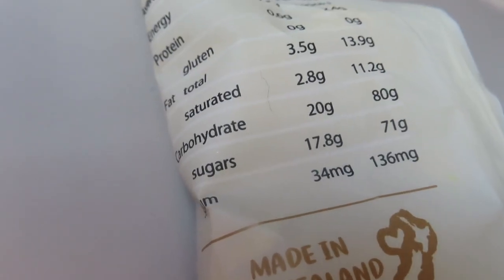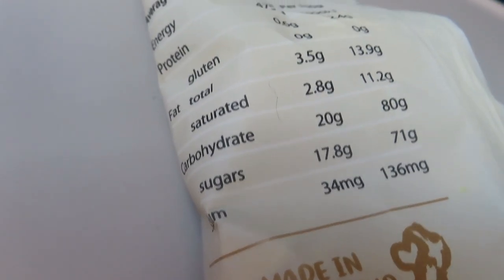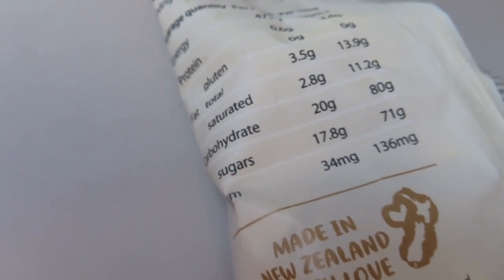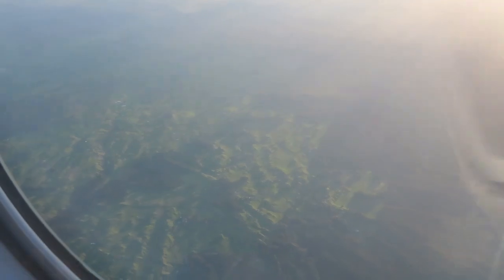Then it was time to look on the back of the packet. 17.8 grams of sugar. The recommended daily intake is around 30 grams, so this tiny packet of popcorn is 60% of your daily intake of sugar.